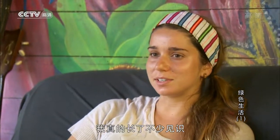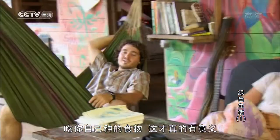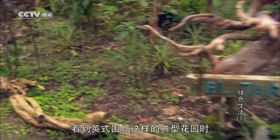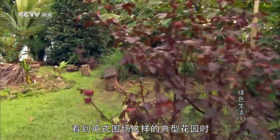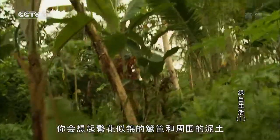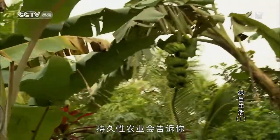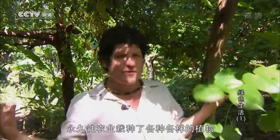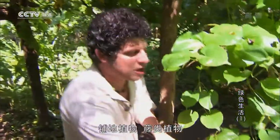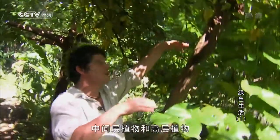There's just so much to see and learn. You'll actually get to eat probably some of the things you plant, which is really rewarding. When you see a typical garden, like an English enclosure, you think of hedges and rows of flowers and then just dirt around them. Permaculture teaches you that sometimes it doesn't need to all look really neat. In permaculture, we plant things all together, and in the forest, you have all these different levels. You have ground covers and vines and middle story trees and higher story trees.